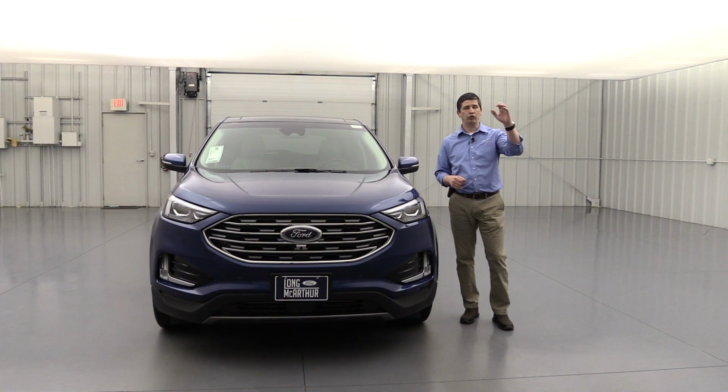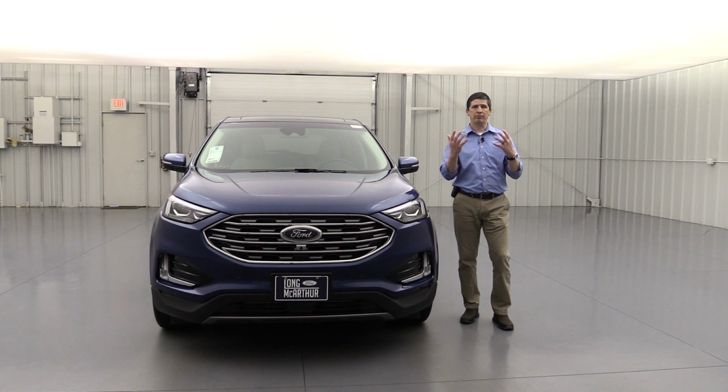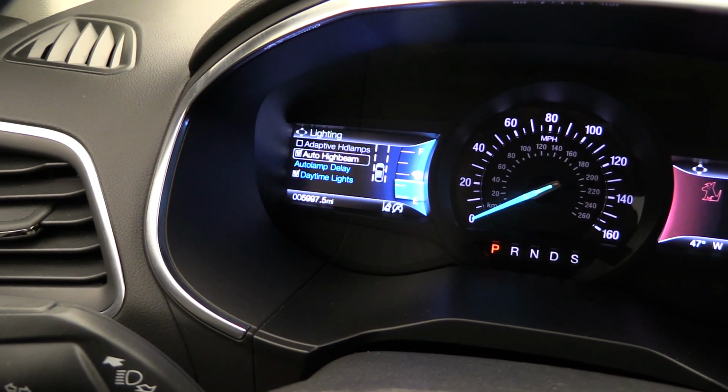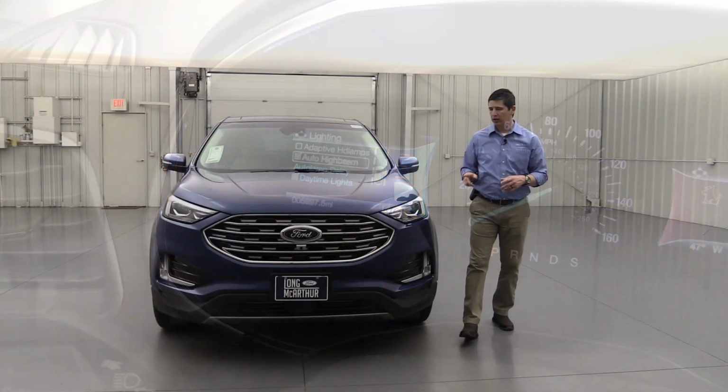So the auto high beams, if it's really dark outside, there's nobody approaching you, it's going to turn those high beams on. Somebody approaches you, or if you're in a city light, it's going to turn those off. So that's also a feature you can activate and deactivate in the lightings section of your settings in your instrument screen in there.